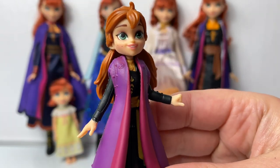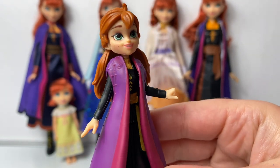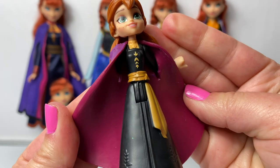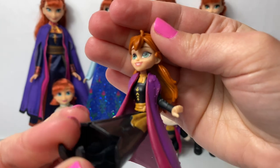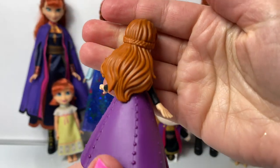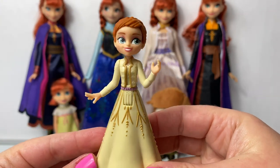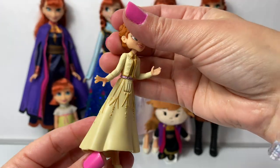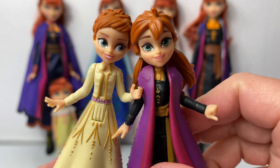This one is Princess Anna from the miniature doll collections. You can buy this one individually or it comes in a set. I love how flexible these dolls are. Very easy to play with. Beautiful details. This one is also from the miniature doll sets. It is her day dress with her hair in a bun. Their faces look just a little bit different.